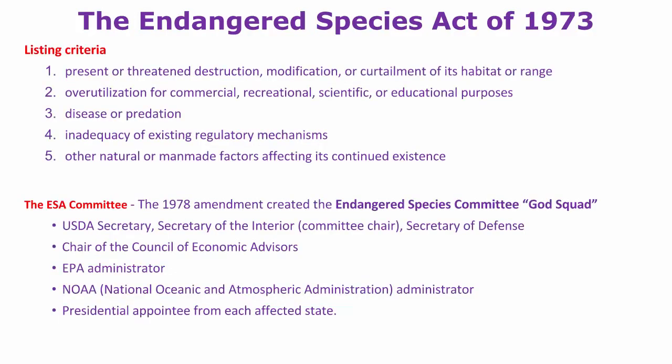And there are different listing criteria. But the interesting part is there's a committee. So the Endangered Species Act is made up of a committee, and it's called the God Squad, because they get to decide who lives and who dies.